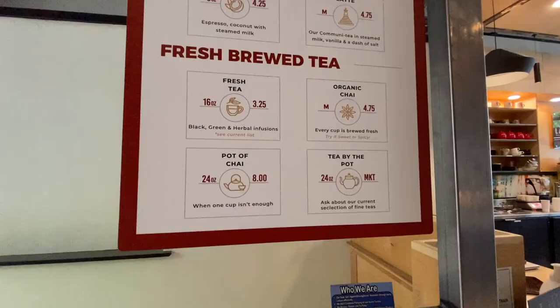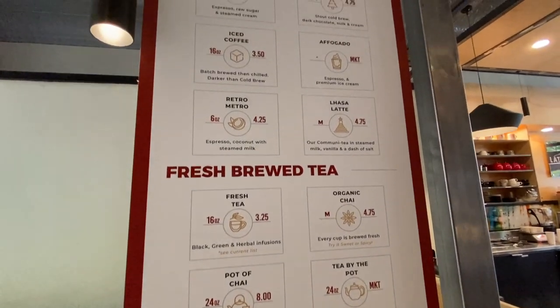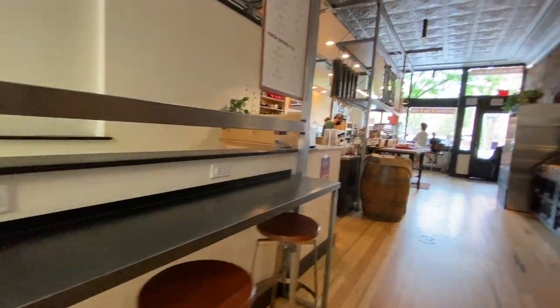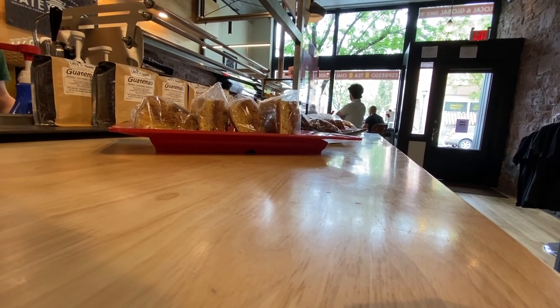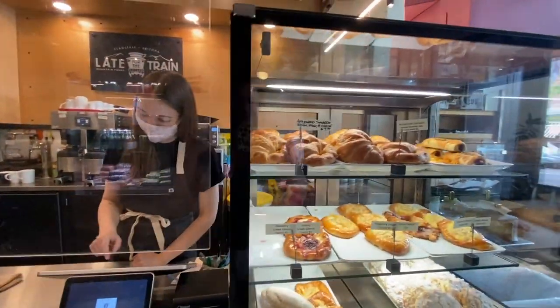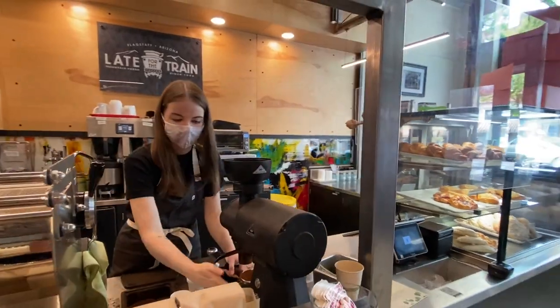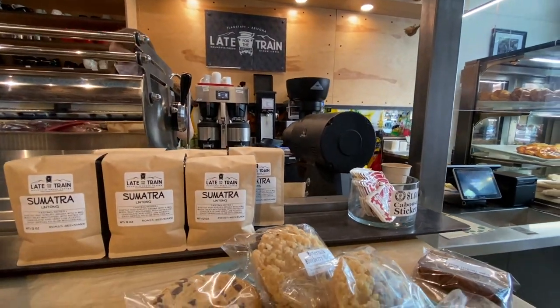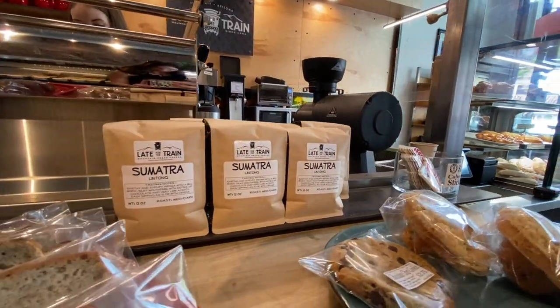Anyway, we love Late for the Train Coffee. This is one of our favorite spots, also in downtown Flagstaff, with a super cool vibe to it, a very good coffee menu, and Mark's favorite, the pastries. I think we're seeing a theme that all of our favorite coffee shops also have really delicious pastries.